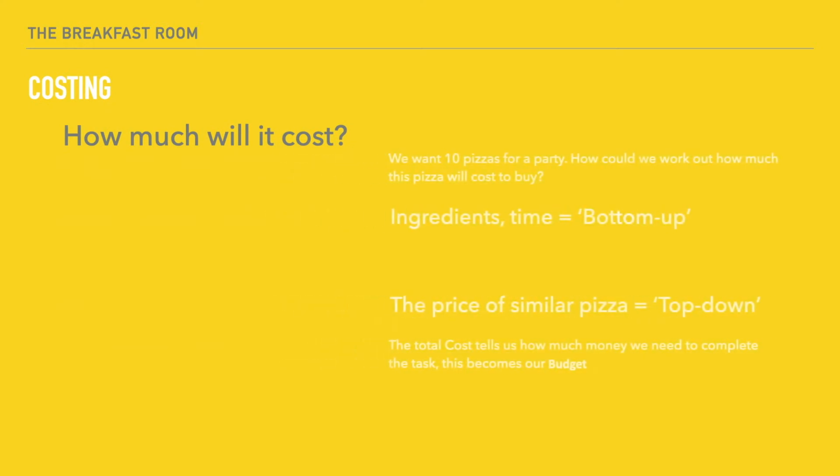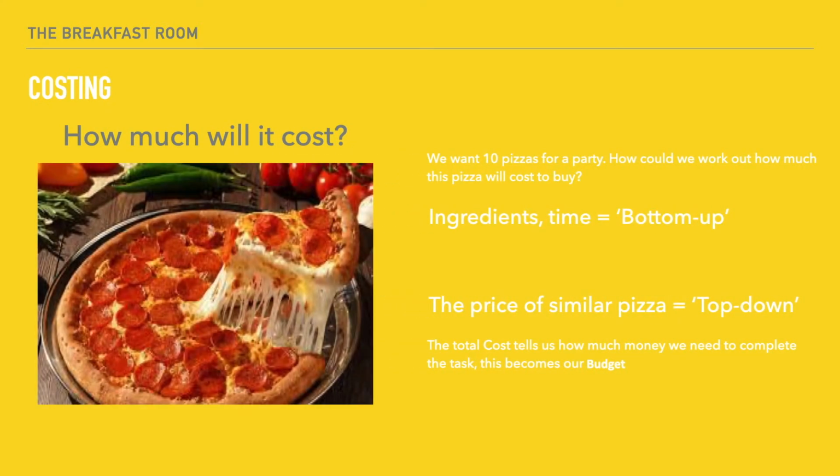Costing, and bottom-up and top-down costing, were introduced with the idea of a pizza party and planning for a pizza party. From this then, we can derive the appropriate budget for our project.